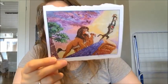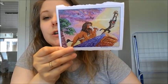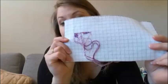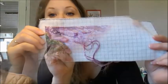Next up is my Lion King by Disney Dreams. Julie from Kansas City Girl in a Colorado World was so kind to gift this to me. I have started it on 25 or 28 count easy guide fabric. I managed to stitch it in the wrong place, so I had to rip everything out and re-stitch it when I had done like most of this section right here. But here's where it was in the start of 2019, and here it is now.